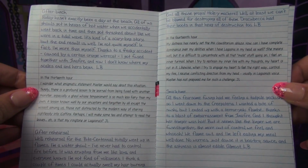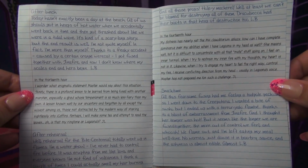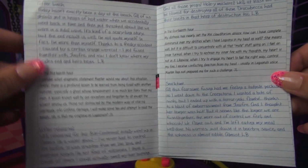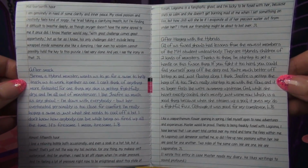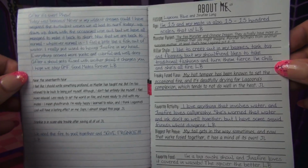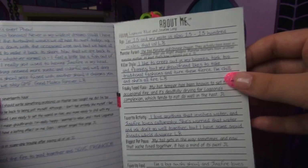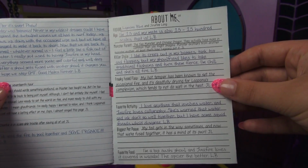So you can tell that you have both of the girls talking about what it's like essentially being in the body of another person and having to share it with someone else. So you have Lagoona stuff here in blue and Jinafire's stuff here in black, and they're just talking about how crazy things are after being fused together and everything that leads up to it, and how they're learning to deal with it with the other ghouls from the Freaky Fusion line. And their About Us is replacing the About Me section, which I think is really cool. So they're both kind of alternately answering all these questions, and that is that.